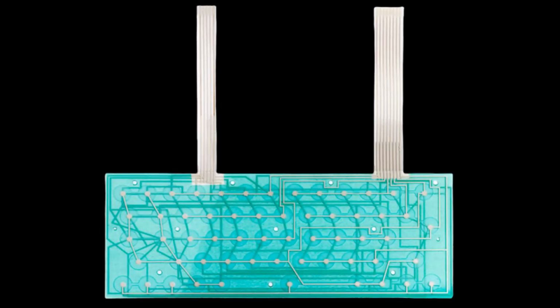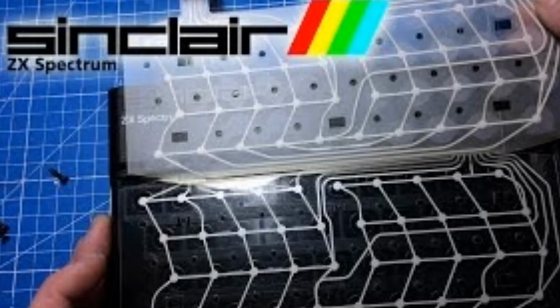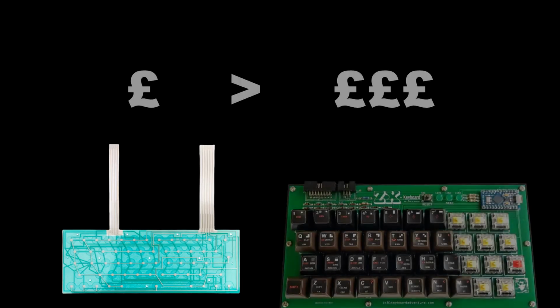This game also featured jumping sound effects, which have a slightly rubber sound to them. This is due to the fact that the Spectrum used what was known as a membrane keyboard. The membrane keyboard was incredibly fragile, so to try and protect it, they used rubber on the keys. It was also down to cost. A rubber keyboard ultimately cost less than a mechanical one.